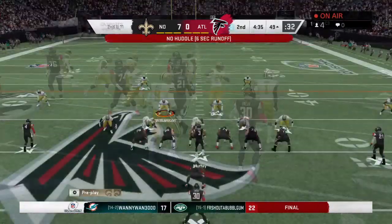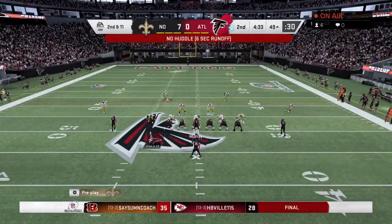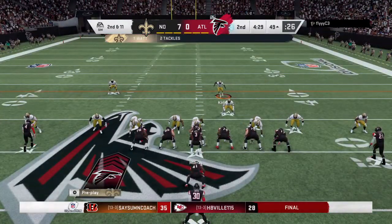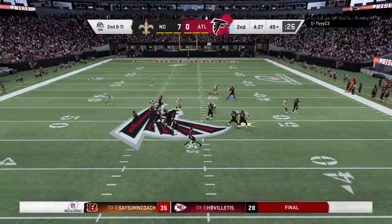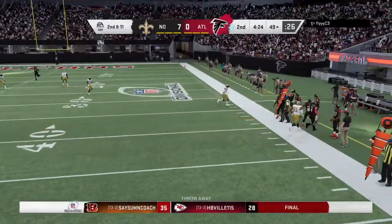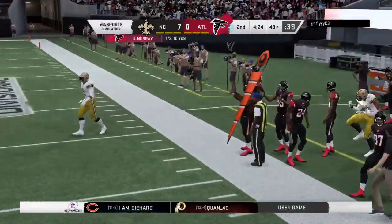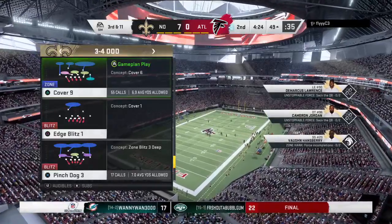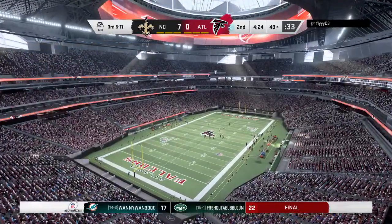Here's a run on first down that doesn't accomplish anything. In fact, he's going to be tackled behind the line for a loss of 1. On second and 11 now. Murray. Toward the right sideline, but it's incomplete. Brings up third down and 11.